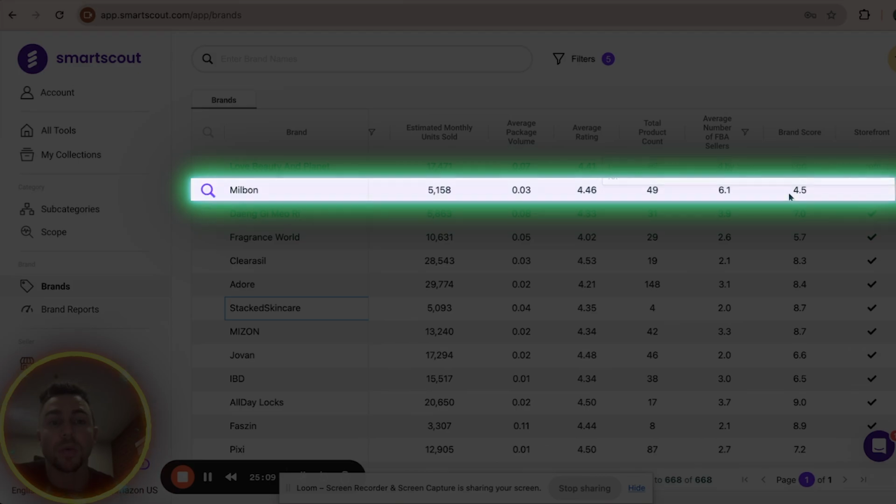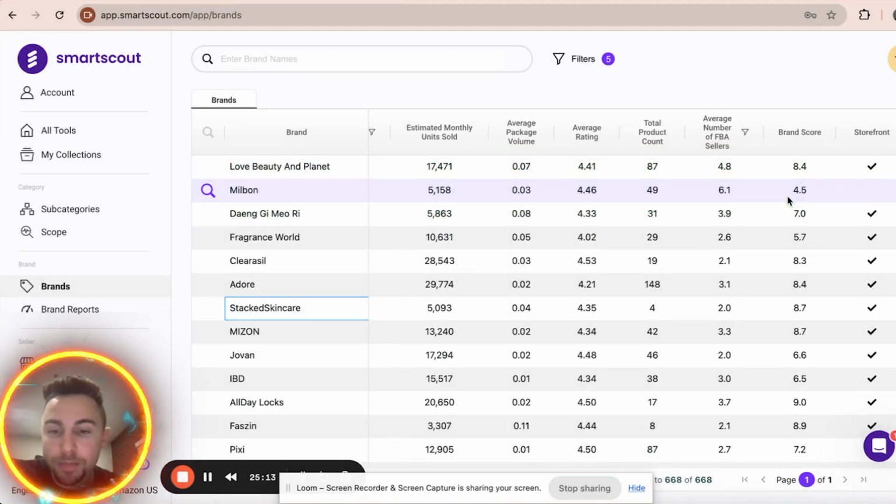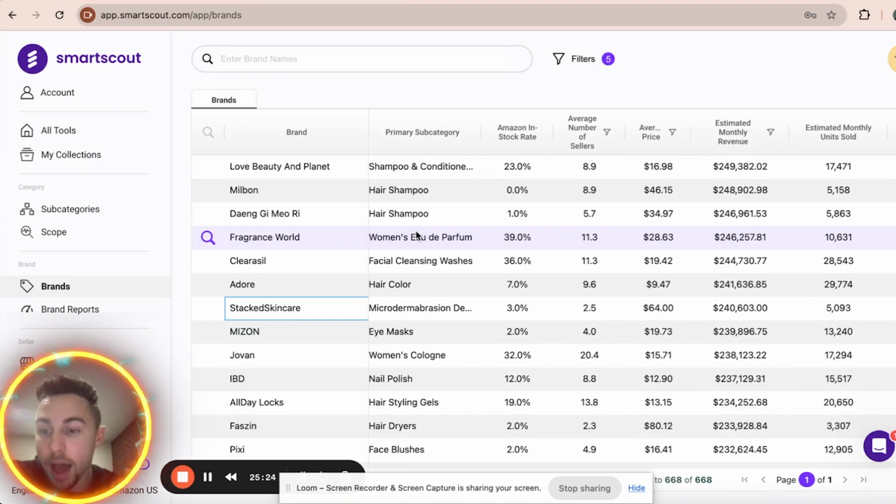If you're not familiar with what the brand score is on Smart Scout, it actually shows you which listings are in fact not so good and which listings are good. So we talked about how you can look at a listing and tell if it's optimized or not. Smart Scout can actually do the same thing. So it takes into account sales volume, product reviews, imagery, high quality content, and things of that nature.